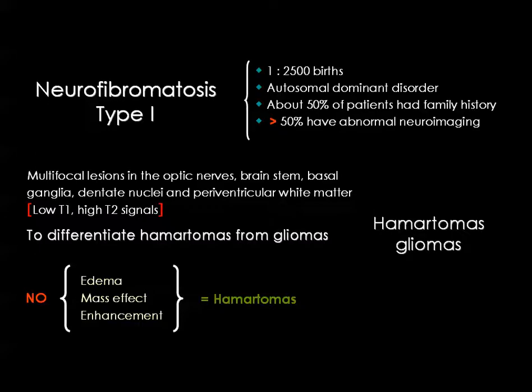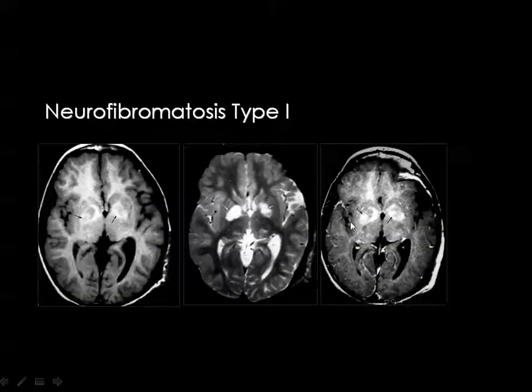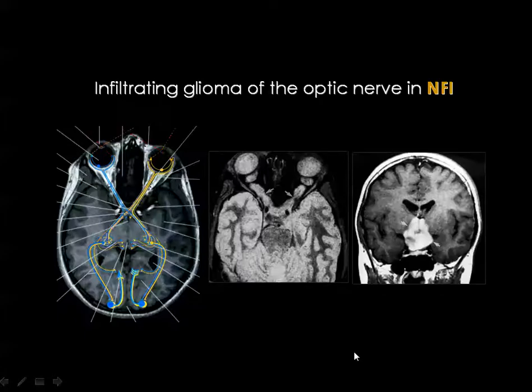Then if you go back to this and you consider differentiating hamartomas from gliomas, which are lesions extending along the visual pathways in patients with neurofibromatosis type 1, you inject contrast media. If there is no enhancement, no mass effect, and no edema, these lesions are hamartomas. But if the lesions enhance, then you know that these lesions are gliomas. And the glioma may occur in the optic nerve. You remember the tortuosity of the optic nerve and the enlargement.